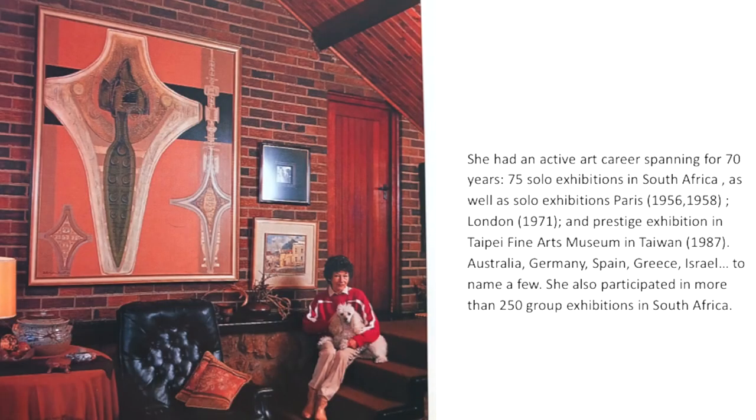Here's a picture of Bettie in her house in Menlo Park. There she's sitting with her poodle. There's a beautiful painting of one of her large oil paintings, showing you her typical technique. She grew up in Modderfontein.